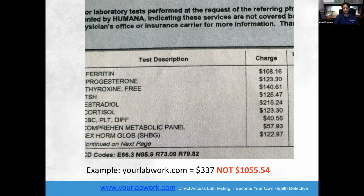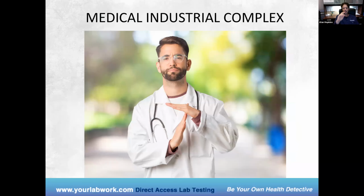And so I've seen this as well. So again, this is another reason why direct access lab companies are now, you're seeing more and more of them. The other issue that we have as an obstacle, I think sometimes, is the medical industrial complex.